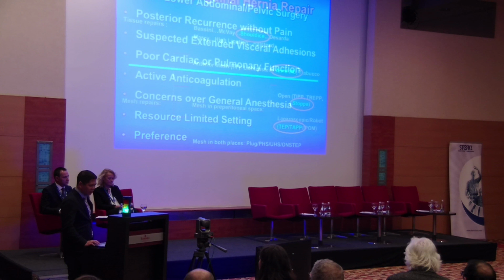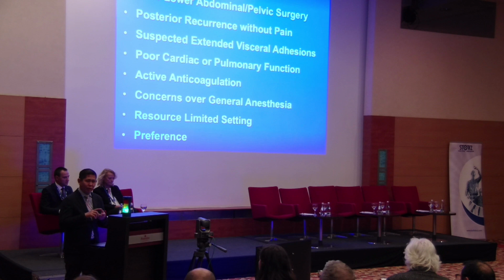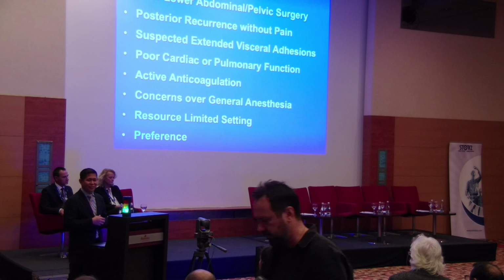So when we talk about patient selection, who should have a Lichtenstein? Let's start there. Prior lower abdominal or pelvic surgery: we can do a prostatectomy, we can do a colectomy, and do a laparoscopic or a robotic operation, but the question becomes, after about an hour in when you're dealing with scar, why didn't I just do a Lichtenstein, or why didn't I just do a Shouldice? Posterior recurrence without pain, just do a Lichtenstein.